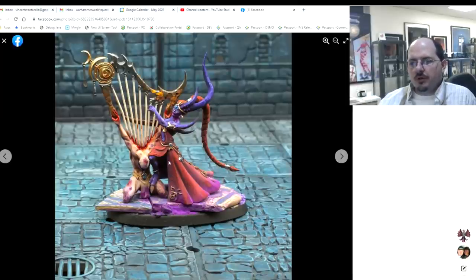I do like the cloak. I think that's well executed. I like the color change down here at the bottom and this use of this sort of magenta pigment. So I have no problem with that. I think that looks just fine. So there you go. Hope that all helps.